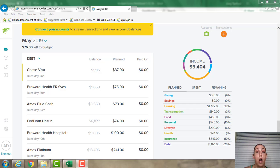So a lot of personal finance is completely behavioral. It's changing your behavior surrounding money in a positive way, so that you can get out of debt, build up savings, start to build wealth, and really just recognize your dreams and go for your dreams. So that's what I'm trying to help you guys with here tonight. So anyways, back to the debt snowball.